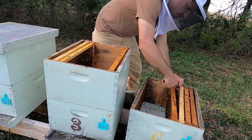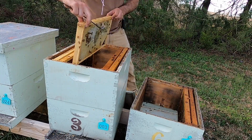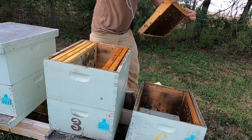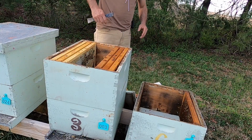Honey. Frame of honey. Just kind of orient the honey here on the sides. That way, as they get a good number of bees back in here, she'll have a good open spot in the middle to start laying.